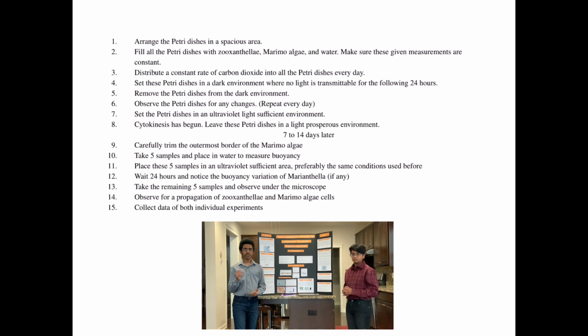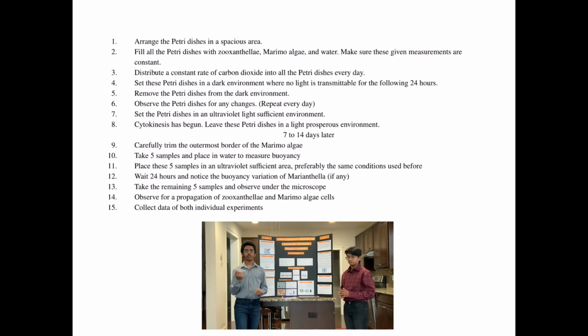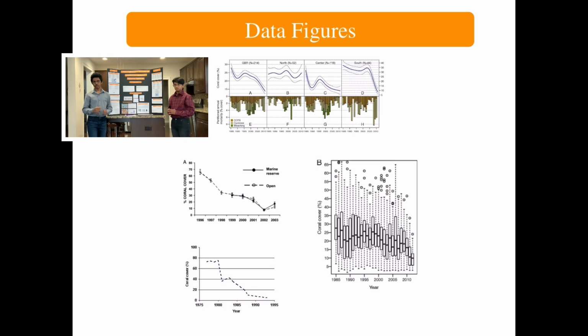Then record your observations and set them in an ultraviolet light rich environment for the next 2 to 3 weeks. After 2 to 3 weeks, trim the outermost barrier of the moss ball in your petri dish and set it in a big cup or bowl filled with water. If the moss ball sinks, then you know it's marimo. If it floats, then it's your original marimo moss ball. After this, take a sample of your marimo and set it under the microscope. Observe and record your observations.